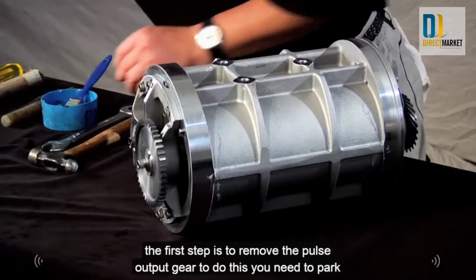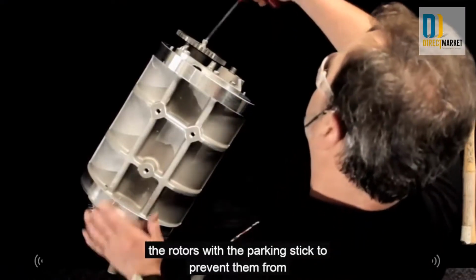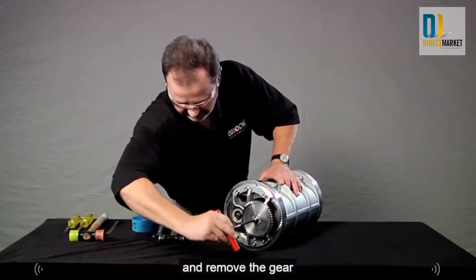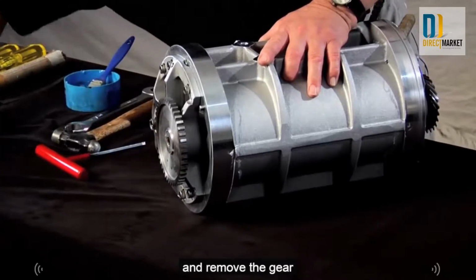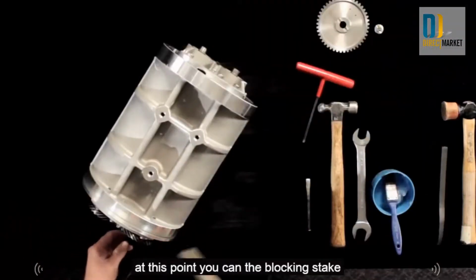The first step is to remove the pulse output gear. To do this, you'll need to block the rotors with a blocking stick to prevent them from turning. Then use the Allen wrench to loosen the locking screw and locking washer and remove the gear. After removing the gear, set it aside. At this point, you can remove the blocking stick.